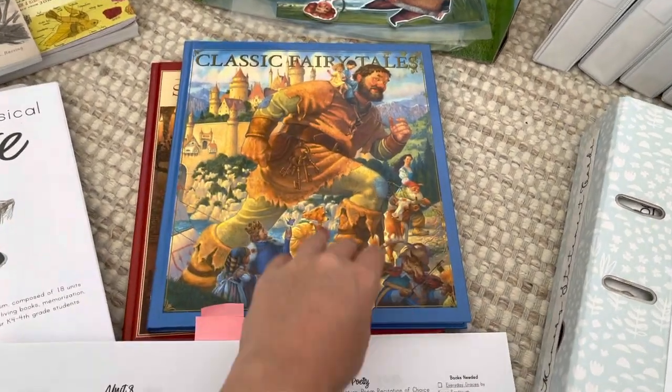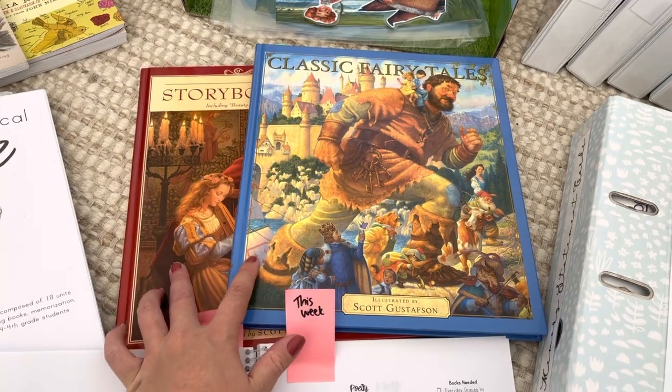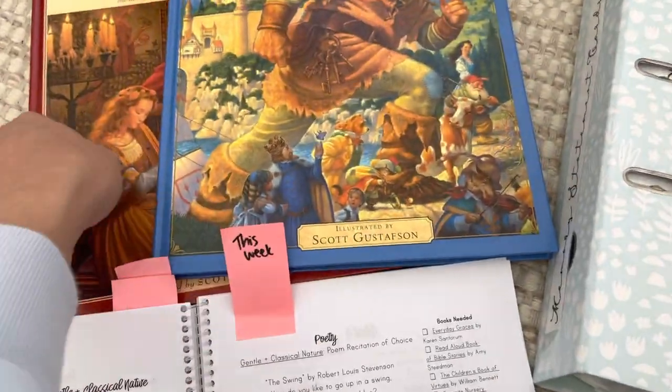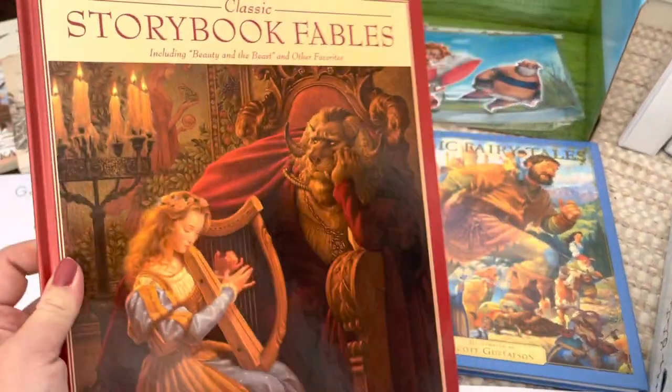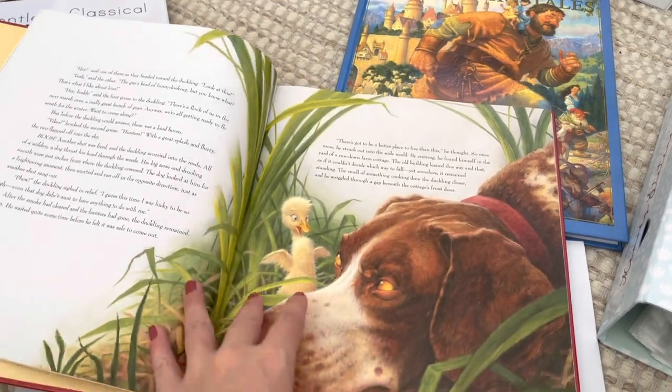These books are absolutely amazing. So this is the book. Both of these books here go along with the Wonder Tales. They're just beautiful, with beautiful pictures as well. And most of them are longer stories.